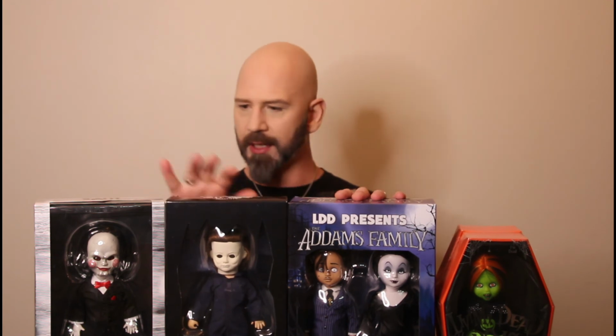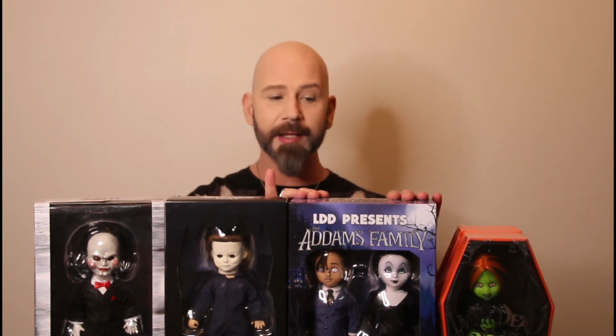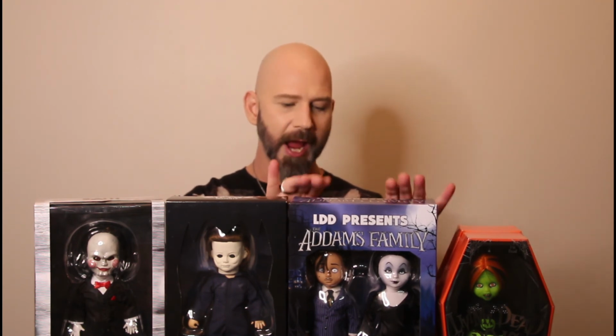Now, just released, these were released over 2019 and 2020. The Addams Family Living Dead Dolls Presents Gomez and Morticia Addams dual pack came out in 2021. Now, they did regularly release a Halloween themed doll, which they haven't been doing so much of. This is Sweet Tooth from 2017, I believe.